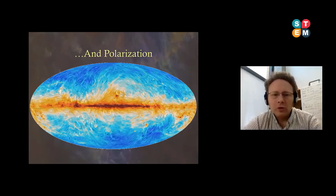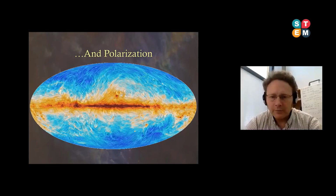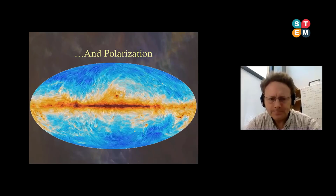And of course, the polarization signal. So this is temperature and polarization information superimposed, just illustrating that there's a lot to be seen. And a lot of that is to do with magnetic fields, and in our own galaxy and in nearby galaxies, certainly the magnetic fields have a lot to do with how star formation takes place. And well, this might look a bit familiar as well. So Van Gogh had some neat ideas as well.